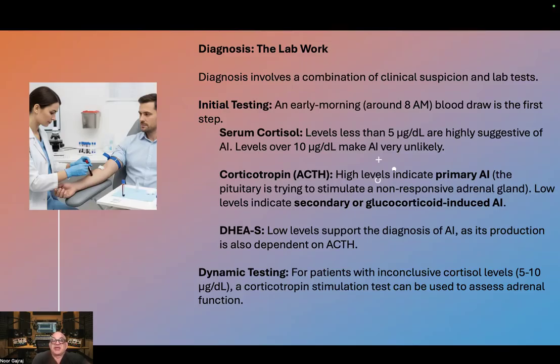Low levels indicate secondary or glucocorticoid-induced adrenal insufficiency. DHEA: low levels support the diagnosis of adrenal insufficiency, as its production is also dependent on ACTH. And dynamic testing: for patients with inconclusive cortisol levels, 5 to 10 micrograms per deciliter, a corticotrophin stimulation test can be used to assess adrenal function.